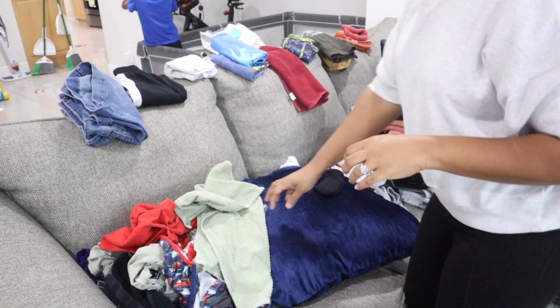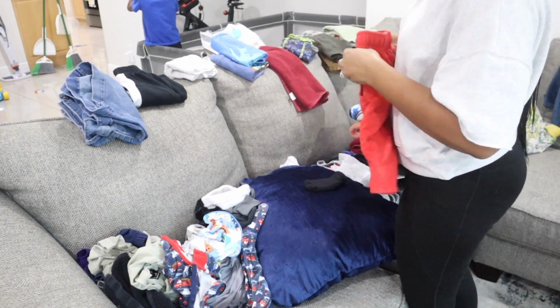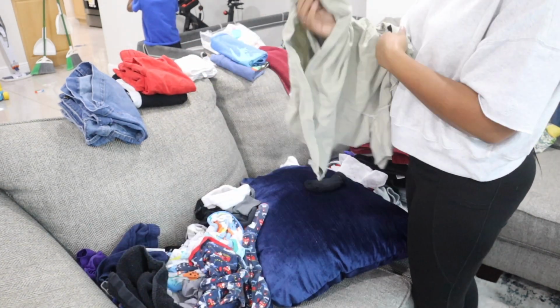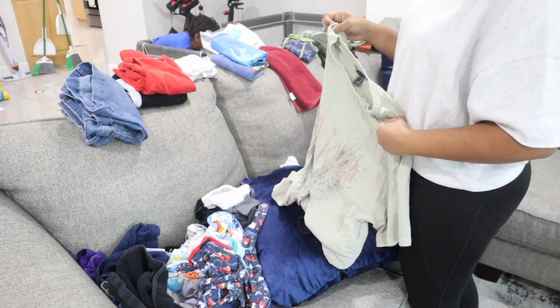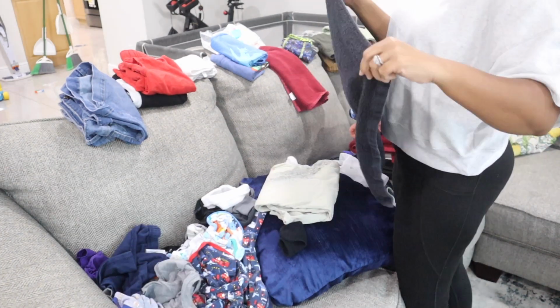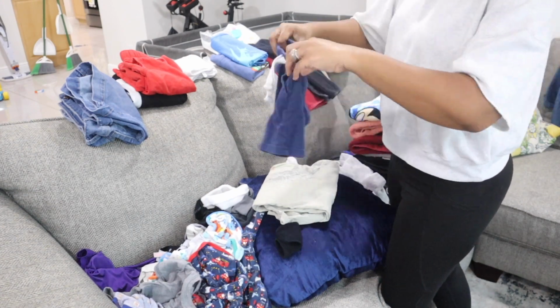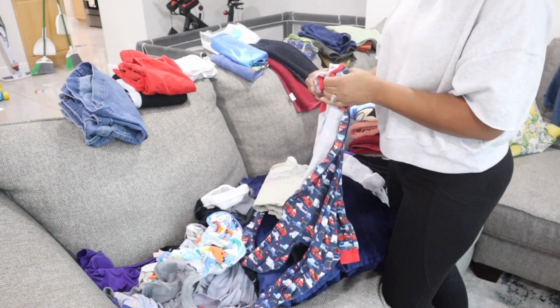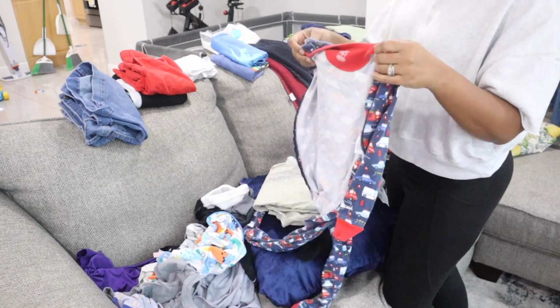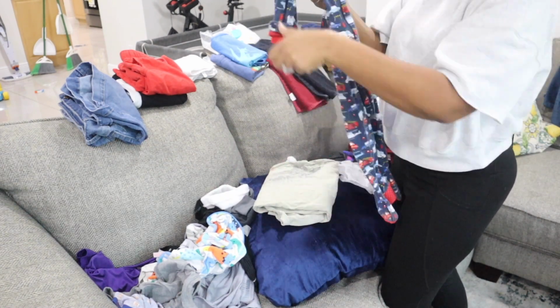The other day I had to have him change because he came out of his room that morning in regular shorts and a t-shirt, and then later on in the day he came out in a long sleeve sweater and sweatpants, and I was like, you cannot wear that. We live in Florida. It feels like it's over 100 degrees outside. You absolutely cannot wear that. Please go back and change your clothes.